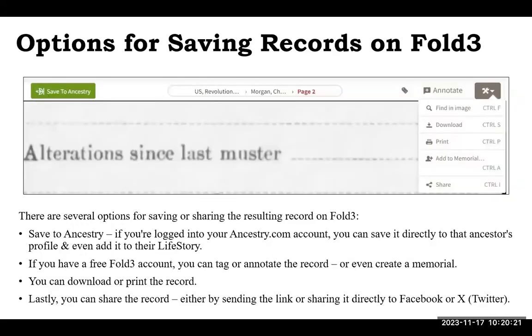There are options for saving or sharing the records that you find. You can save to Ancestry, and if you're logged into your Ancestry.com account, you can save it directly to that ancestor's profile and even add it to their life story on Ancestry. If you have a free Fold3 account, you can tag or annotate the record, or even create a memorial or add to a memorial if one's already been created. You can download or print the record. And lastly, you can share the record, either by sending the link or sharing it directly to Facebook or X, which is formerly known as Twitter.